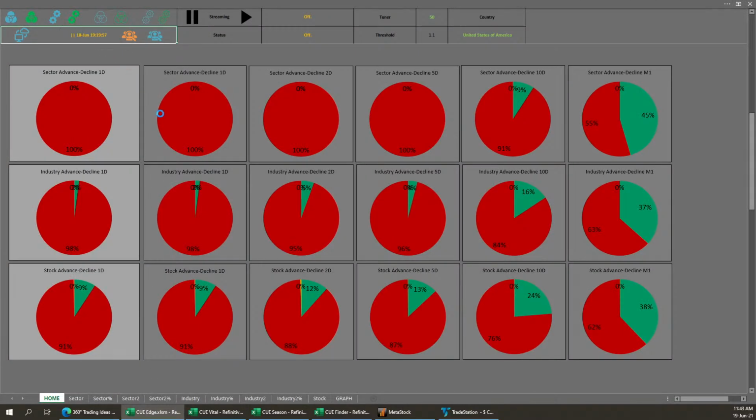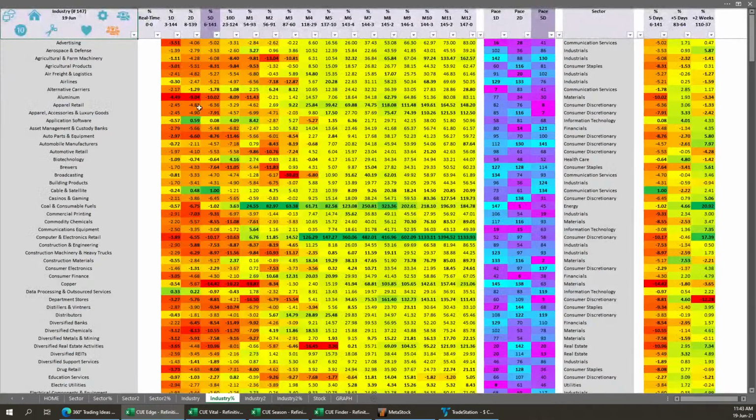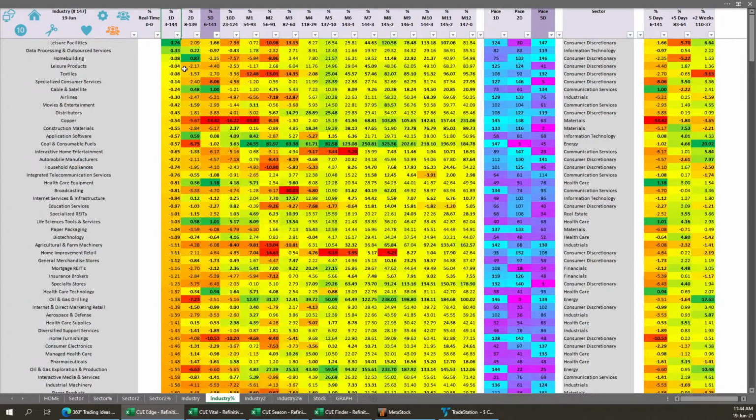If you look at the industry percentage move from QH, sort by one day performance, only two industries were up on Friday. We have 147 industries in QH for USA market. Only two went up. One is laser facilities, went up by 0.76. One is data processing outsourced services, 0.33%. Home building almost unchanged, 0.08. Can ignore that. Only two industries went up.